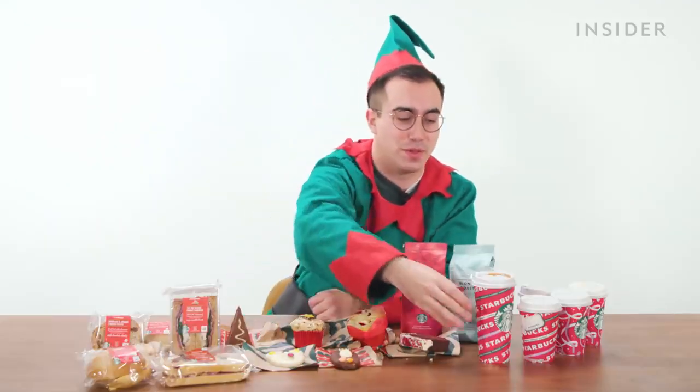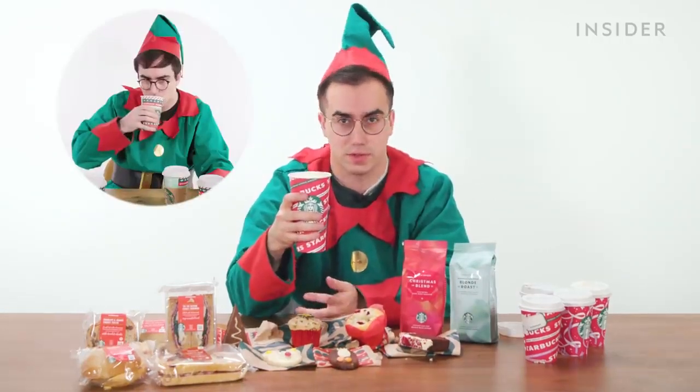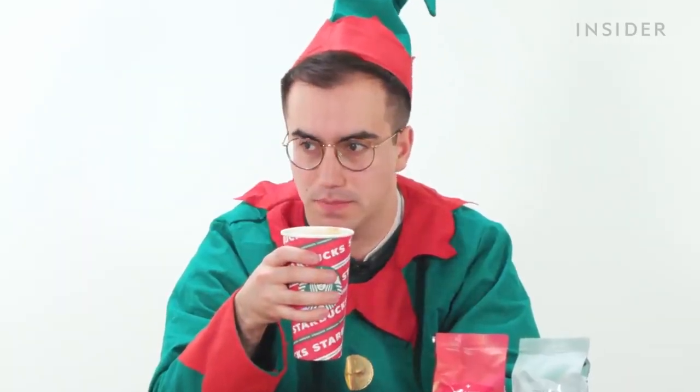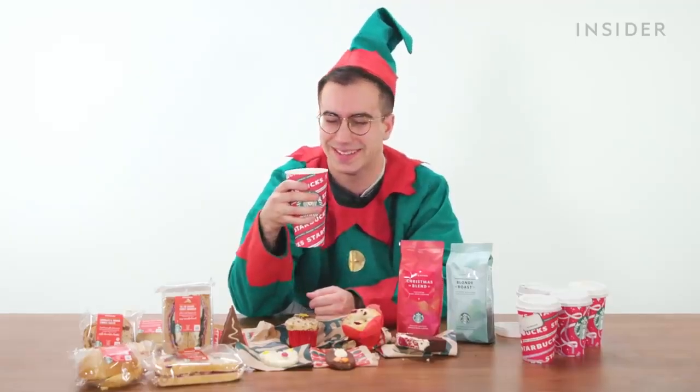Then finally, we have this one, which is a venti eggnog latte. I think the last time I tried eggnog was actually our last Christmas special, and I haven't touched it since. I've kind of forgotten everything about it. I'll try it again. No, what? This isn't a British thing. Do people in America actually drink eggnog?